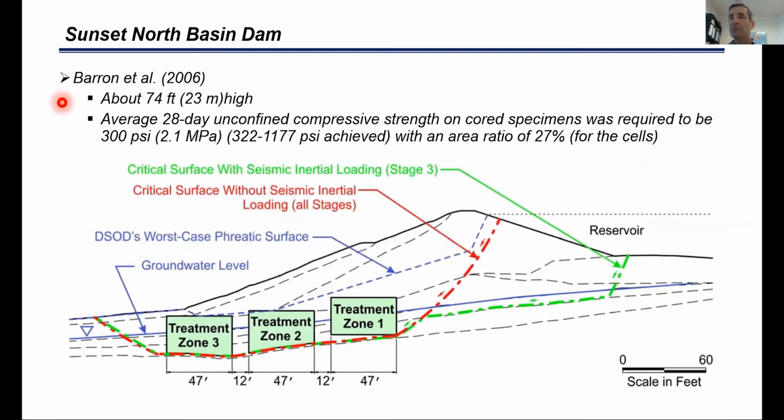Sunset Basin Dam is about 23 meters high. And again, you see a very similar strategy where you have treatment in the foundation, in this case in 3 distinct sets of treatment zones. Target strength here was about 2 MPa, which I'm pointing out because that's going to go to the strengths that we used in our centrifuge model.